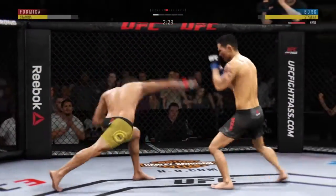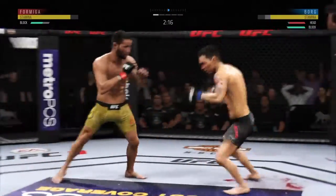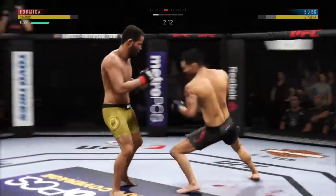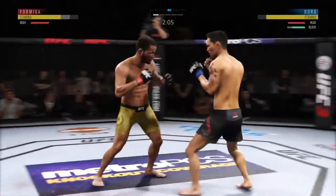Well, he ate a pretty big head kick there, Joe, and he's got to be careful moving forward, moving into striking range, leaving that head wide open. I know his corner looks frustrated. Let's see if this team can make the requisite adjustments. Nice jab.